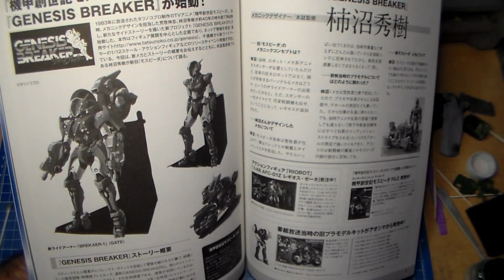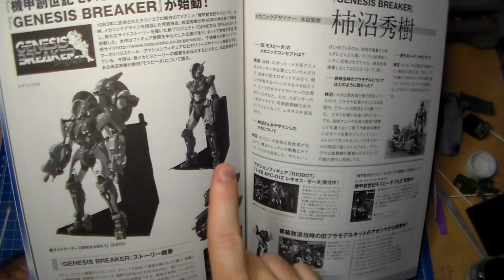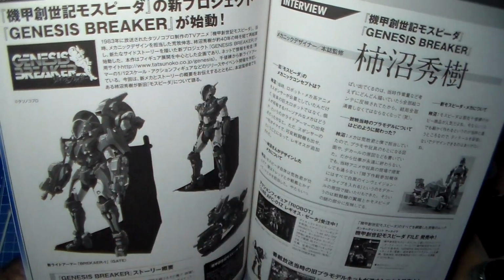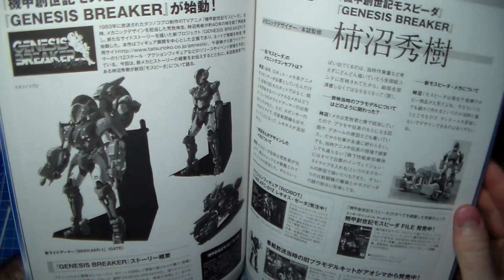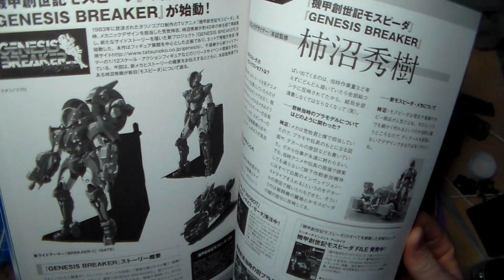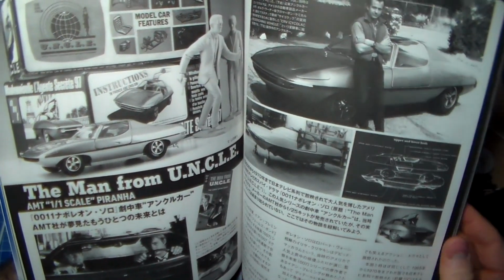Genesis Breaker. I haven't really spent the time to try to. Now there's a website there. Is this just a fan effort, or is this going to be a real anime? I haven't spent the time to translate this, but it would be cool if there is an actual Mospeada sequel, I guess. But that's what that looks like.